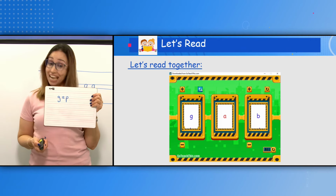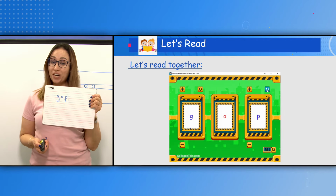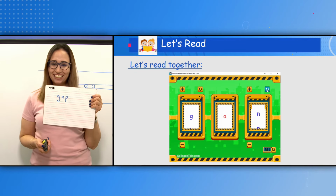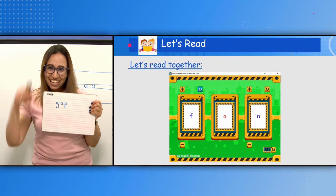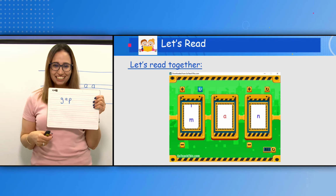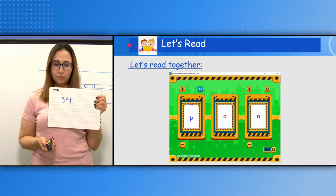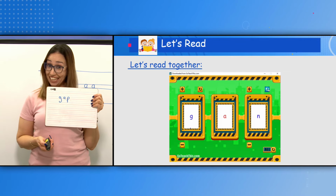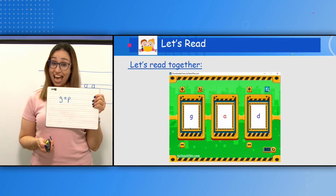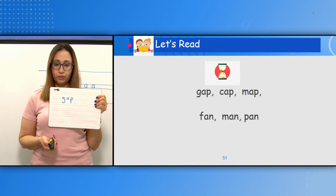Gab. It's the name of a boy. Gab. Gag. Who can read this one? Gap. Very good. Gan. Fan. Do you remember fan? Yes. Man. Okay. Well done. And pan. Yes. Gan again. Gad is also a boy's name. And gab. Very good. Okay.